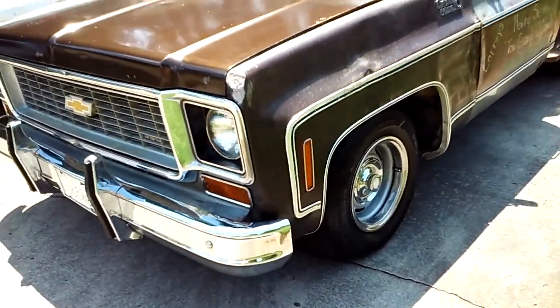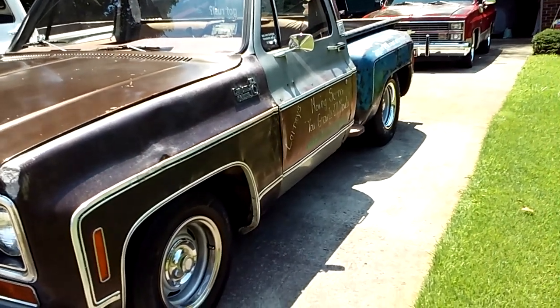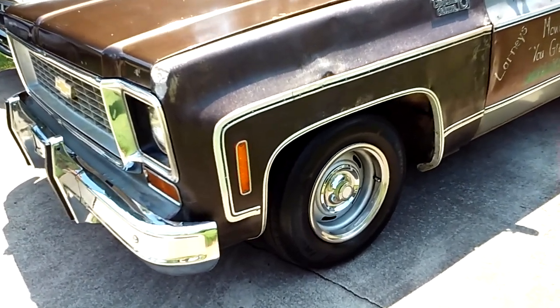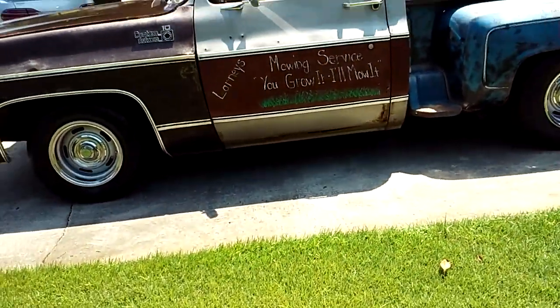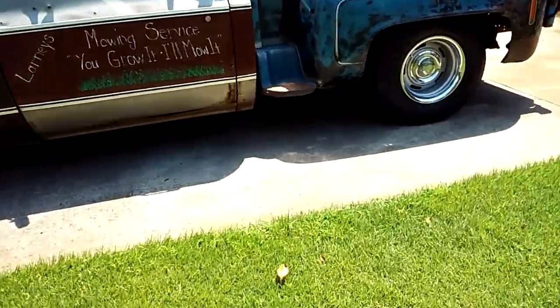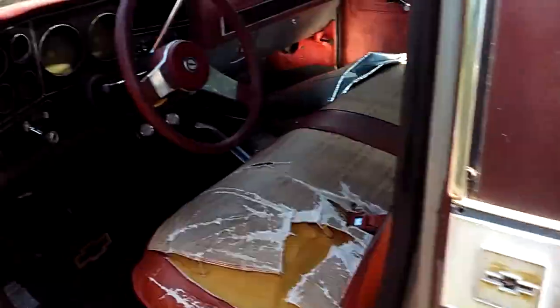But this is it. It's a 78 step-side bed truck that was a long bed, and now it's a short bed with a step-side bed on it. It's got a worn-out 307 in it. It runs good, but the motor's worn out. And this truck, as I said, is not really a good example of the 70s. So I'll just show you the insides of this.